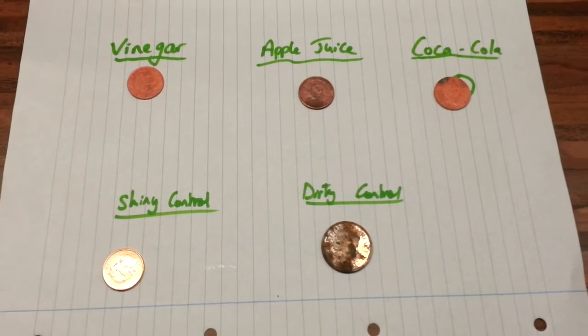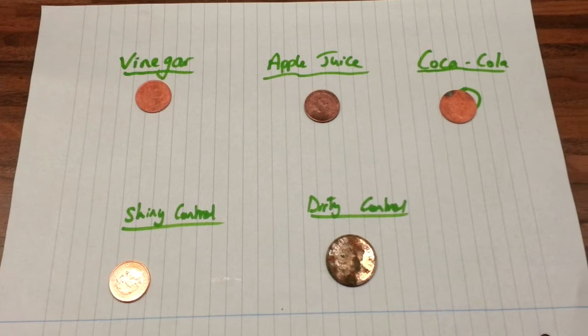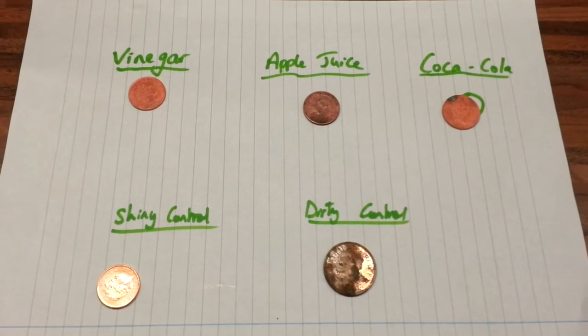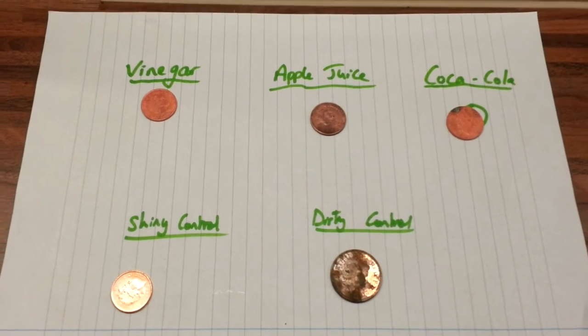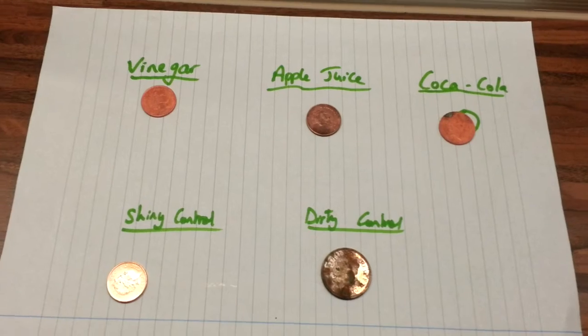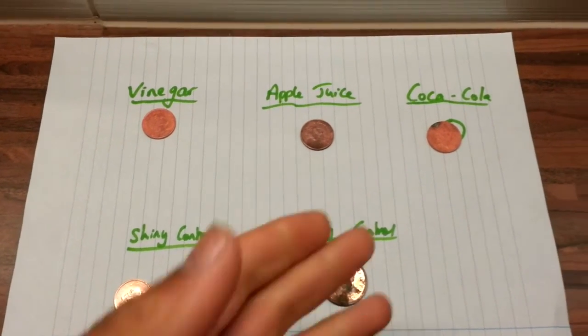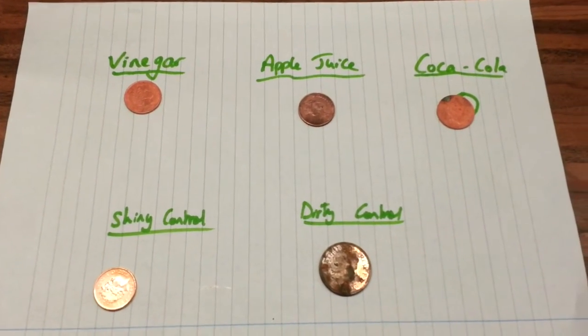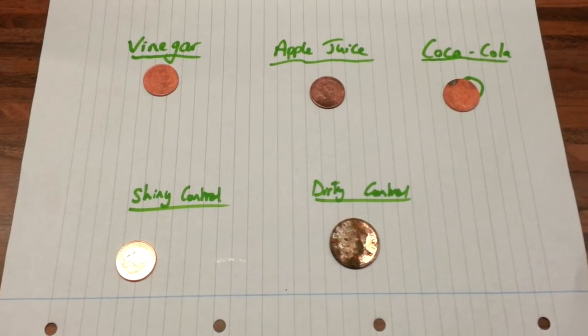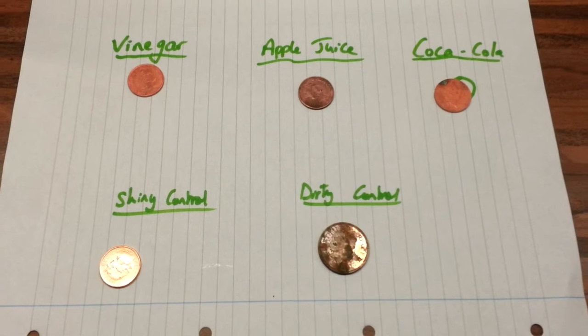So, from this experiment we could conclude that it would be good to reduce the consumption of Coca-Cola and vinegar, as it could prolong the healthy life of our teeth. As we've seen, they are the most corrosive of these specific three fluids. Therefore, avoiding them will reduce the corrosion of the enamel, which will prolong your teeth's life.